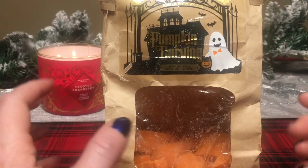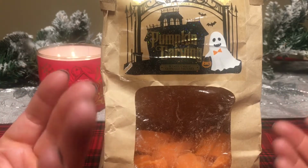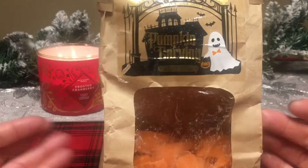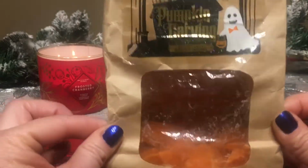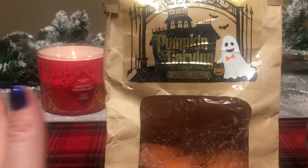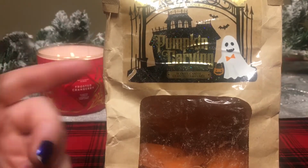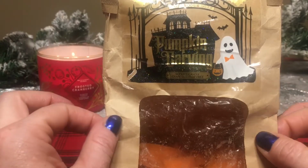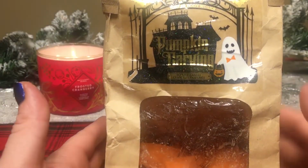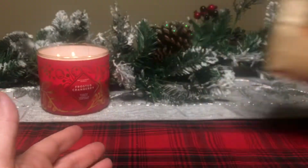It just has a little bit more spice to it. It's odd because you think pumpkin pie should have more spice, but I get a little bit more spice out of this one, a little bit more vanilla as well. But this is good. I like it. It wouldn't be a repurchase. This is an old one. Obviously, this particular one came out during Halloween time, and I want to say it's probably about 3 years old at this point. So there you go.